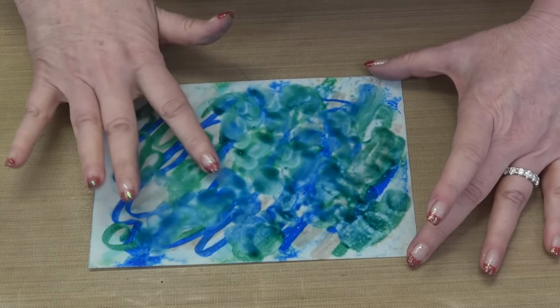I've got my gush pad, which are coming back in stock. I'm just not sure when, but they have been ordered, which is a yay for me. It's been years. I'm going to use the same ink. I'm just going to use my black ink.